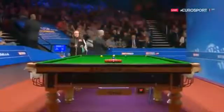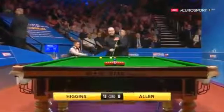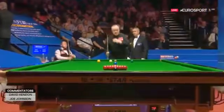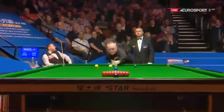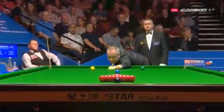The players are back out. We are ready to see this one through right to the end with Dave Hendon and Joe Johnson. John Higgins to break, leading 11-9. He needs 2. Allen needs 4. Just some disturbance there. Everyone's settling down. No one wants to miss a ball of this. It's been great stuff. And this is the fight to the finish.